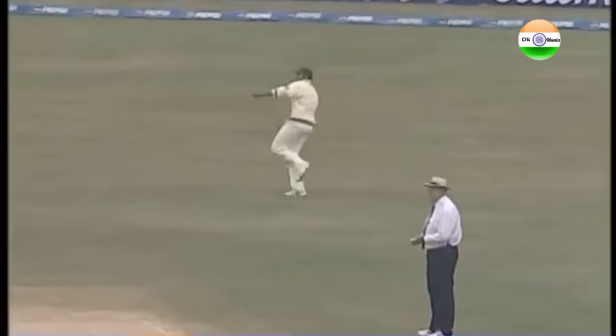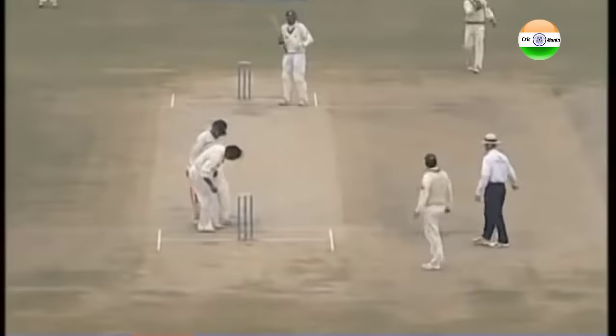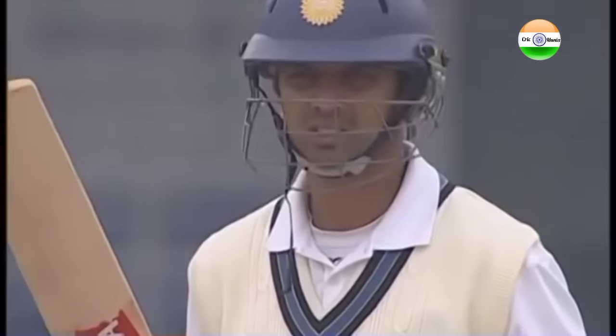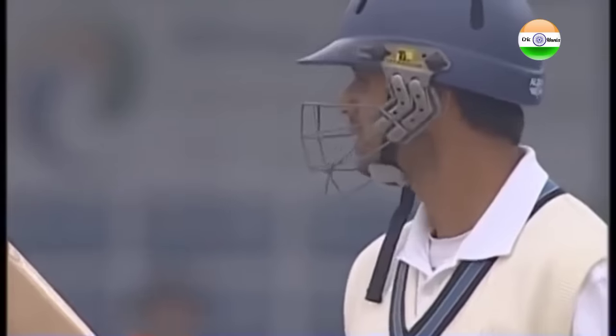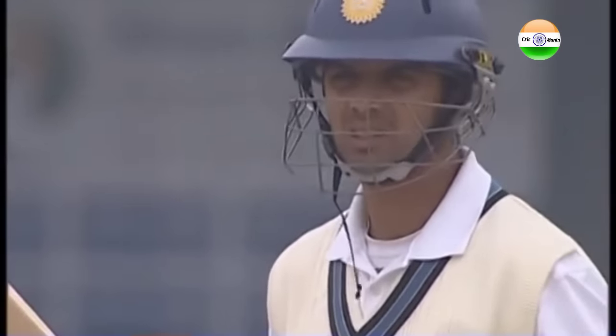Great umpire Rudy Koertzen here. Leg by as it is. As we've been talking about this pitch, no pace at all. Shoaib Akhtar banging that one in and looking for the ball to rise a bit more, but so easy for the batsman to just play down.